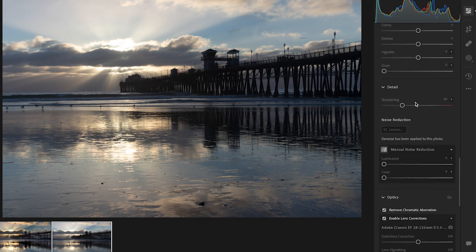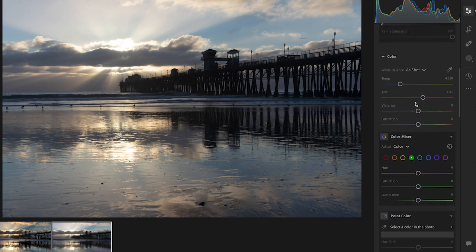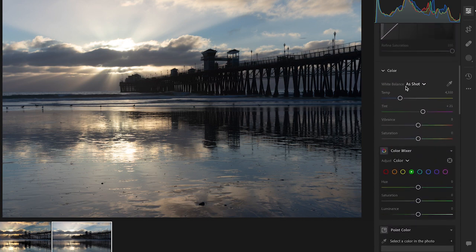The second thing I do is white balance and adjust for the color temperature. As shot, the color temperature is 4350, which is on the cooler side. The higher that number goes, the warmer or more yellowish tones it will get. This one I think is a little bit cool. I might bring it up a little bit.